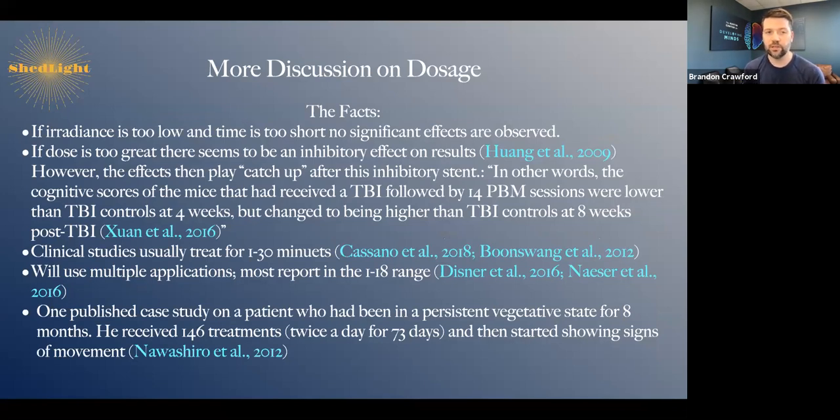Quoting from the research: in other words, the cognitive scores of the mice that had received the TBI followed by 14 photobiomodulation sessions were lower than TBI controls at 4 weeks, but changed to being higher than TBI controls at 8 weeks. So what went on there? Remember I said, whenever you start to laser, you start to accumulate NF kappa B. That's what we're seeing. So you laser, NF kappa B begins to build up. Yes, it can be slightly pro-inflammatory, okay? And then over time, you use that NF kappa B for neuroplastic change. And so you see, yes, you have a slight inhibitory effect and then you take off, right? So that's what we're seeing in the research there.